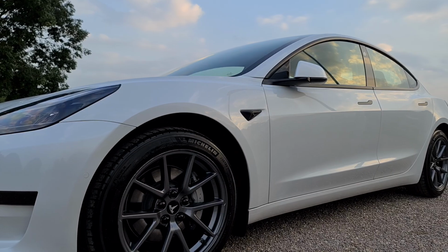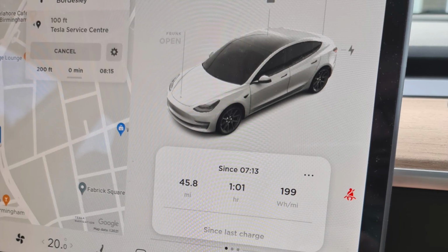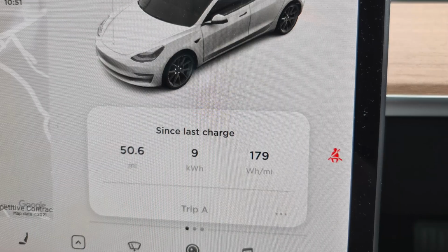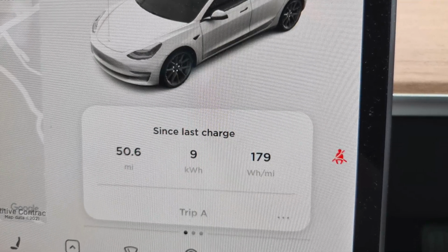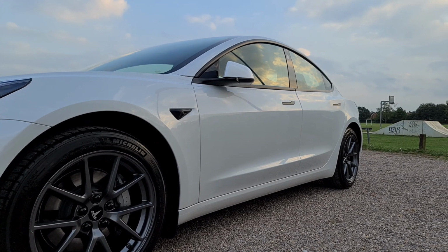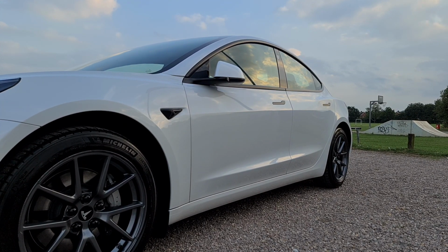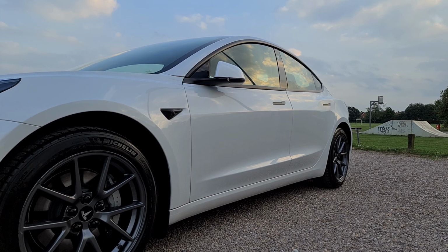For example, I recently got efficiency figures of 199 watt-hour miles and roughly 180 watt-hour miles for mostly motorway driving. The 199 figure was more representative and would be equivalent to around 250 miles of range. But this is amazing for like 85% motorway highway driving.